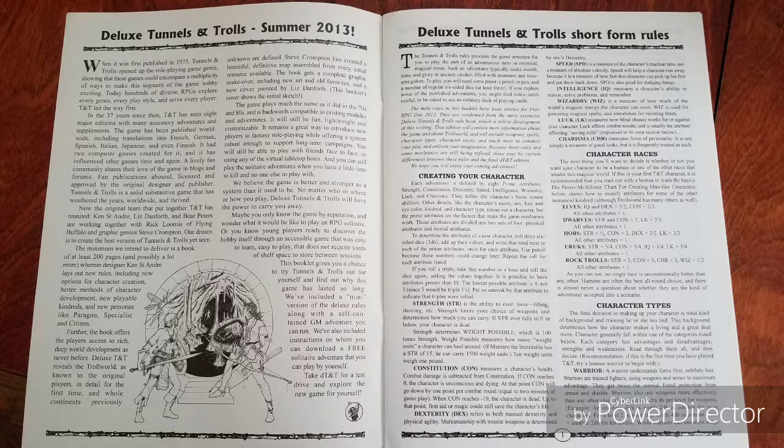And character races. We've got your regular elves and dwarves, but you can also be a hob, an uruk, or a rock troll. Now, I hope my screenshots are good enough for you to see, but I'm a little bit hazy on some of these attributes. For example, elves, IQ and dex times 3/2. Constitution times 2/3. For uruks, strength 5/4. I'm not exactly sure how you'd go about this. But elves have an IQ and dexterity and a constitution bonus plus all other attributes times 1.